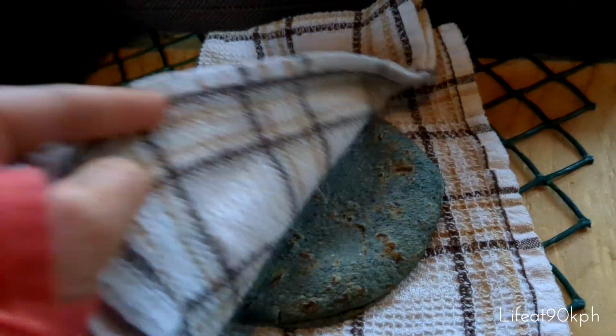And while you're waiting to eat, you always keep your tortillas wrapped nicely in a clean tea towel to keep them warm and soft.